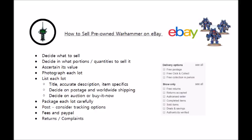Next, you have to decide on postage and whether or not you're going to ship to other countries as well. I know that this will vary massively country to country, but from the UK, it costs approximately £3 for a second-class parcel, and say for a standard infantry squad like 10 Cadian shock troops, which are very light and can be packed closely together, shipping around the world can be easily done for less than £10.